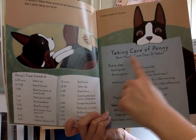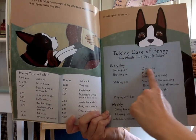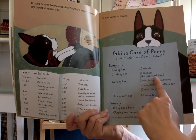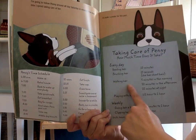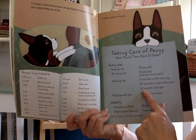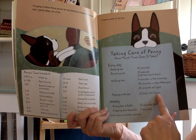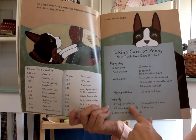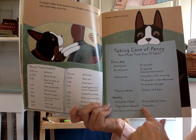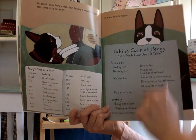Taking care of Penny, how much time does it take? Every day, feeding her 10 minutes, brushing her 15 seconds. She has short hair. Walking her 5 minutes in the morning, 30 minutes in the afternoon, 10 minutes at night. Playing with her half hour to 1 hour. Weekly, give her a bath 15 minutes to 1 hour. Clipping her toenails 5 minutes. Units: hours, minutes, and seconds.